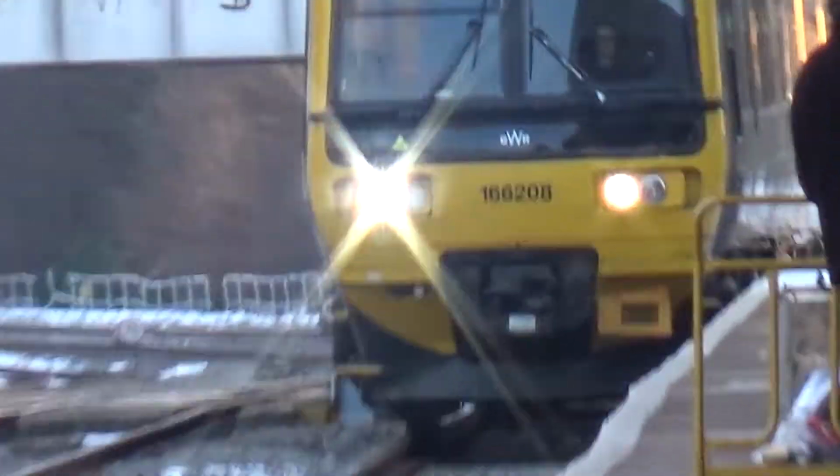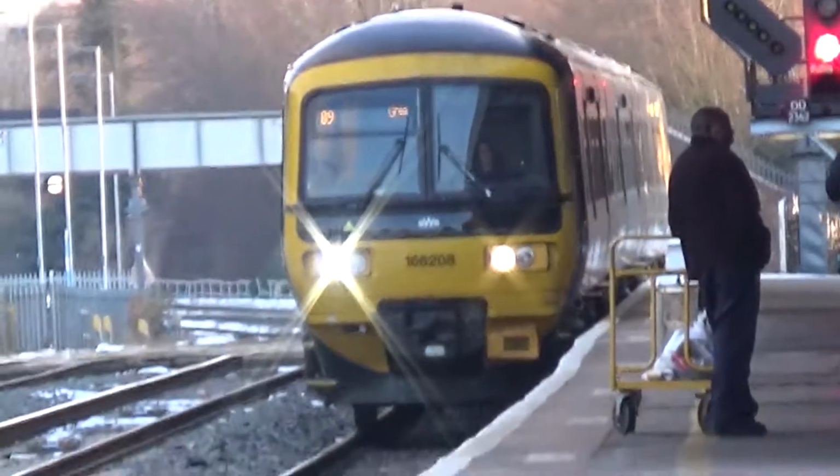Arriving now is the 1625 Great Western Railway service to Great Malvern, formed of 166208.